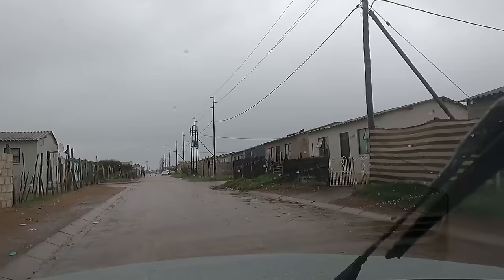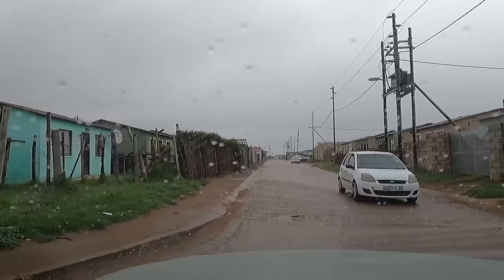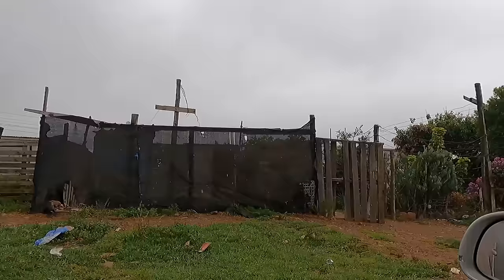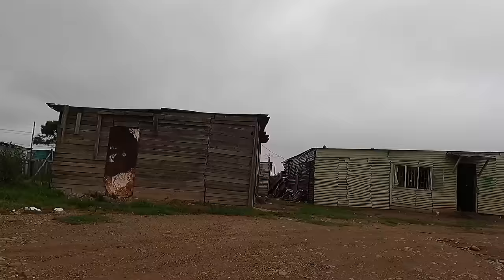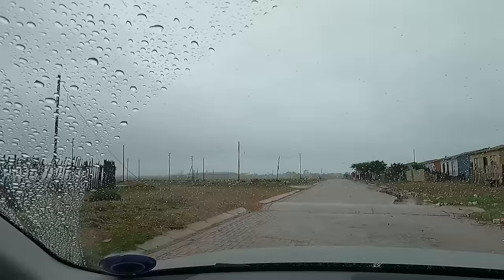It's unfortunate people look like they are indoors because it's raining. There pretty much isn't anyone, just a few kids on the road. I'm not sure if this is still Ocean View or not, but this is what's here. Wow. So yes, people, we are in Ocean View, Jeffreys Bay, and we're just doing a bit of a drive around in the area to see and know Jeffreys Bay.